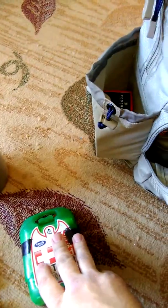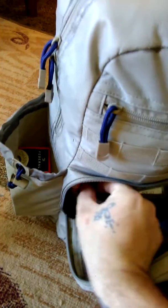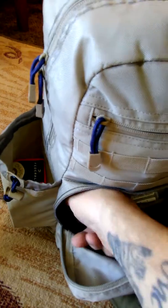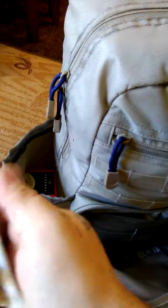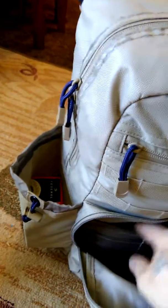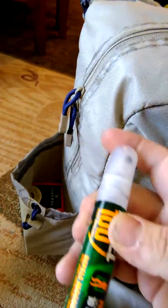And if you need to be able to breathe, a small mask, it ain't the best, but it'll get you by. In here, toothbrush, toothpaste. Here's the batteries for the flashlights. Nothing special, just batteries. Eye drops, Orajel, Neosporin, nasal decongestant. Bug repellent.